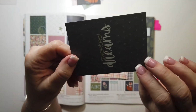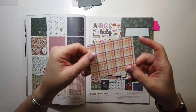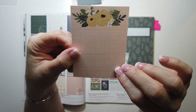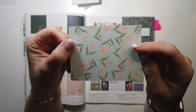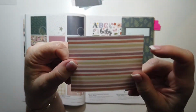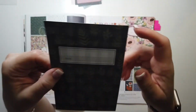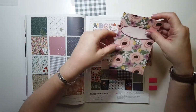There are actually some additional papers that are really cool. So I will put a link down below to the PDF of the catalogs so you can take a look, because I'm going to show you another catalog as well. A lot of really fun items. I'll show you a few of them. Those are 3x4s. These are 4x6. So very cool.